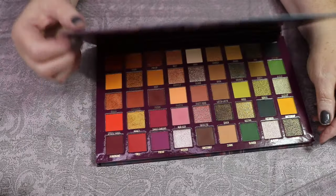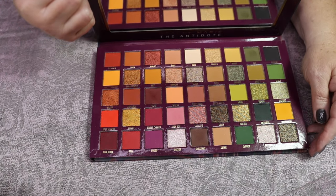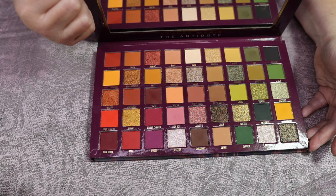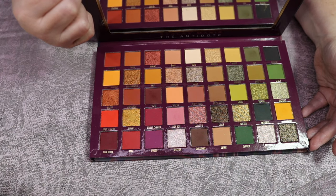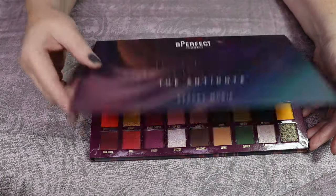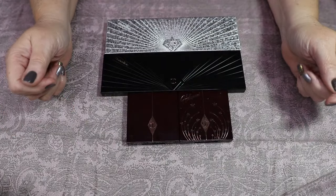The Antidote is a beautiful palette, and I just recently used this. I had not used it at all, and I love the look that I created. So I am no longer uncomfortable with this palette, so I will be keeping that one. I have 4 Charlotte Tilbury palettes.